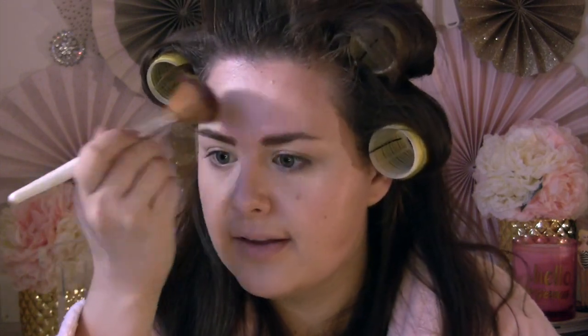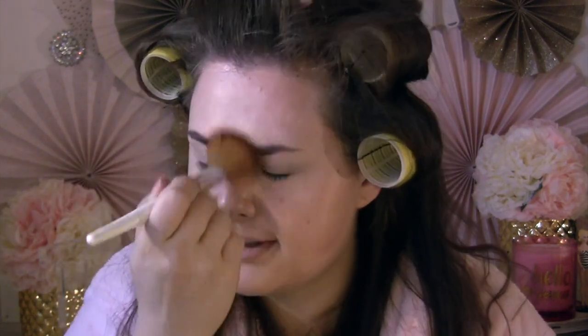I am going to set this with a little, see, I just did my contour there with my little angled brush. Just like that. And I'm going to set it with a little powder, because I'm a little bit shinier today. I did use that sunscreen, which is like an oil. So I'm just going to add a light dusting of this powder. This is from Tarte.